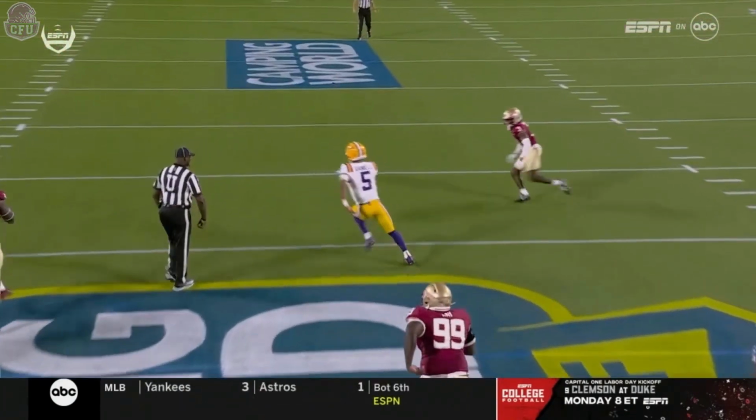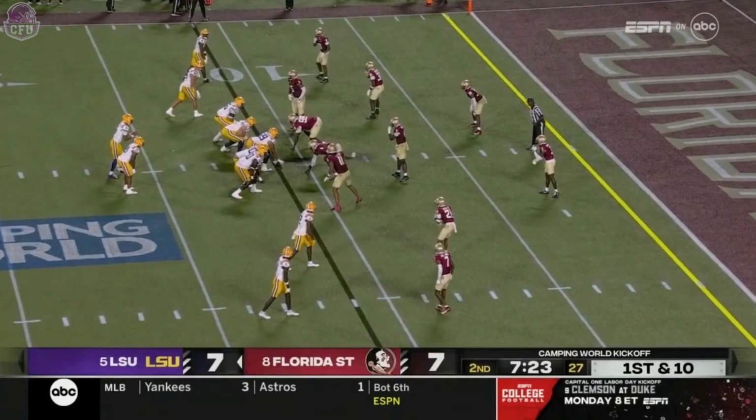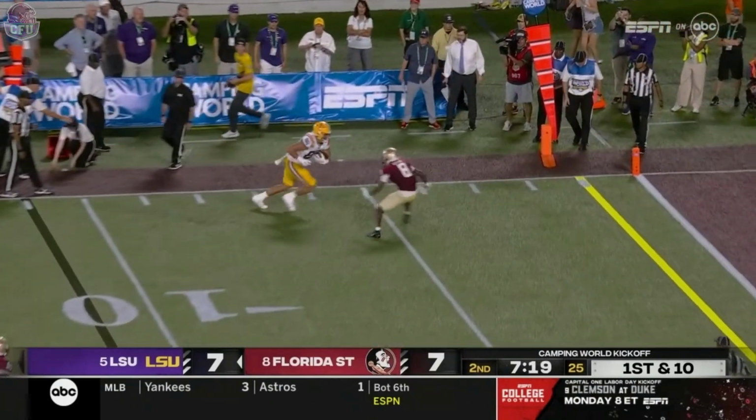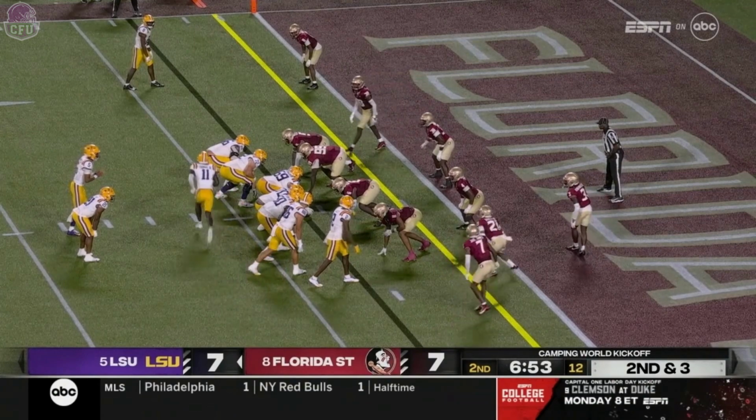He cuts right behind that. Really good natural feel there, but you can see what he could do in the open field. More rushing yards than any FBS quarterback a year ago, almost 900. 43. Kane is in the game.